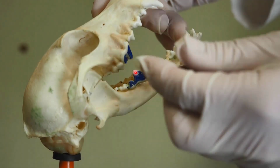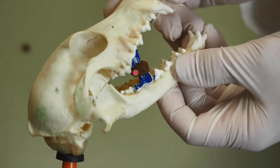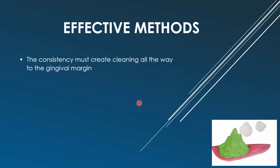And then you put another one in. And, whoops, it fell in. He doesn't have a tongue. So I give him another bite. And you can see that we're getting about 15 to 20% plaque and calculus reduction, but it's not getting down to the gum line. So most dental diets don't do anything medical, in my opinion.